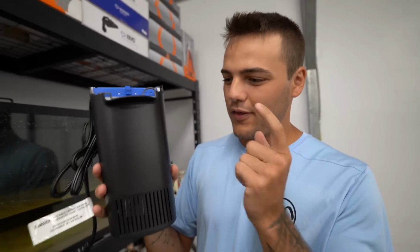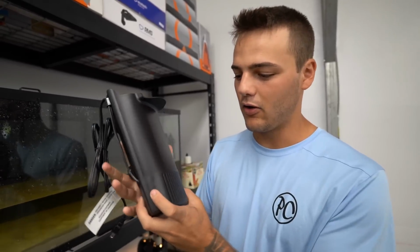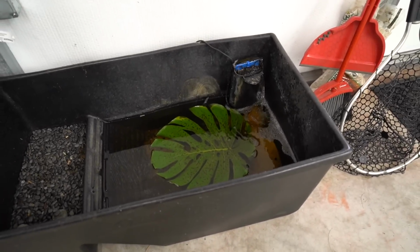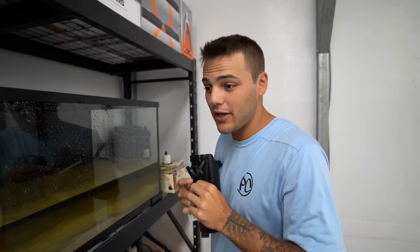We're gonna start off with our filter. These filters have always done me well. This is not promoted obviously at all. When I've used a good product, I always let you guys know. These filters are great. You can see one is in our quarantine turtle tank. That filter just keeps kicking. We're gonna put this inside the tank right now, and then we're gonna get to scaping it.